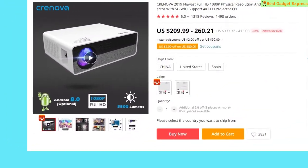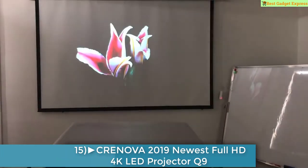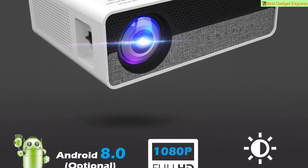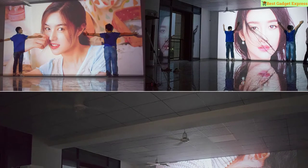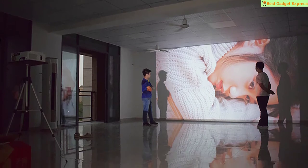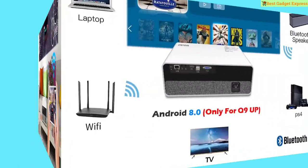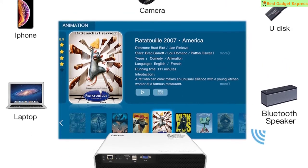Number 15 is Crenova 2020 newest full HD 1080p physical resolution Android 8.0 OS video projector with 5G Wi-Fi support, 4K LED projector Q9. Features of this product: brand name Crenova, systems Android 8.0 OS support, Google Play Store, APK online installation, GPU reinforced Mali 450, memory 1GB RAM, 16GB ROM, Bluetooth version 4.0, Wi-Fi 2.4G/5.8G, physical resolution 1920x1080. So this is the best option for you to buy.